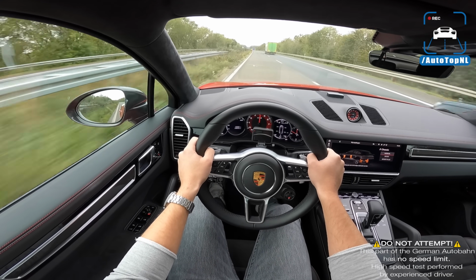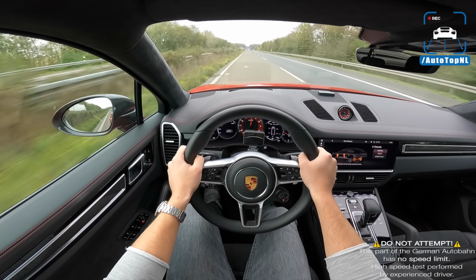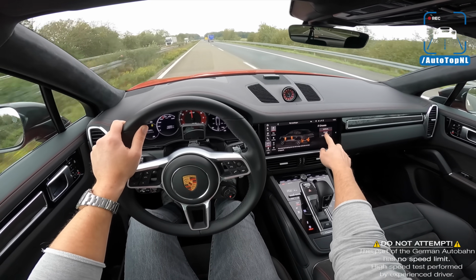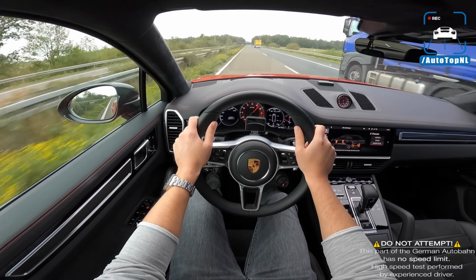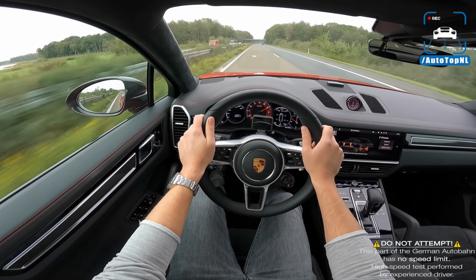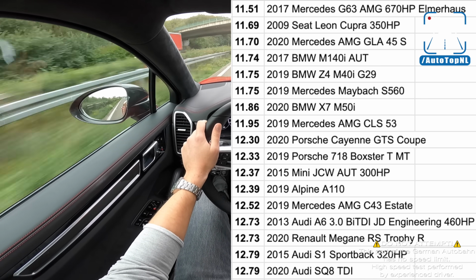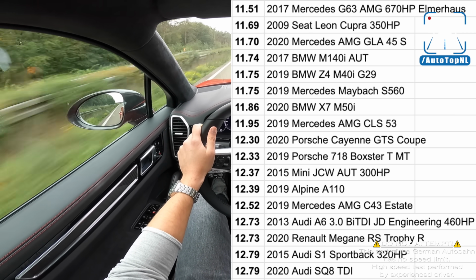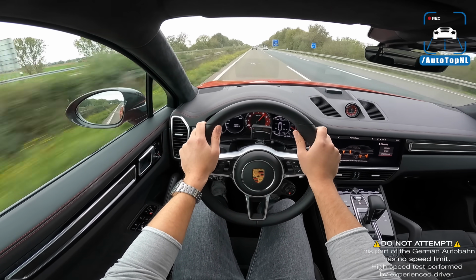Quite impressive. So it's absolutely fine in normal mode. You don't feel like it's floating around, but let's put it into Sport Plus. We do have a bit of space ahead of us, so let's try that. It did a 12.30 100 to 200 run, which is a bit slower than a Cayenne Turbo Coupe, which did like a 10. The performance gap is really small.